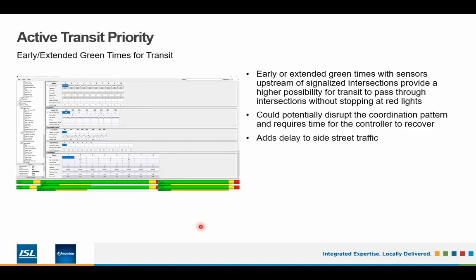So the way we did it for the active transit priority is basically we went into the RBC files, and we set a set of rules for ourselves, in the sense of how much of the side street splits we are willing to give to the transit in terms of early and extended greens.